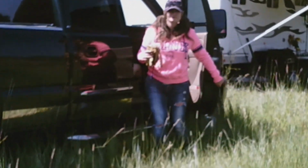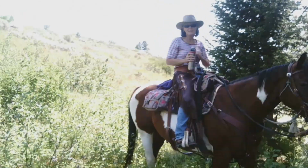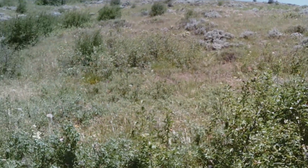Here's Jamie. She's getting all done up. So I'll get some pictures of the trail and where we're riding. We're going to ride up back this way today. So now this is where we're at. We're up in the middle of some awesome elk country.